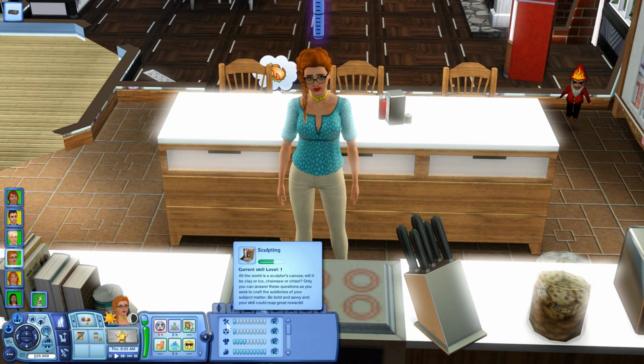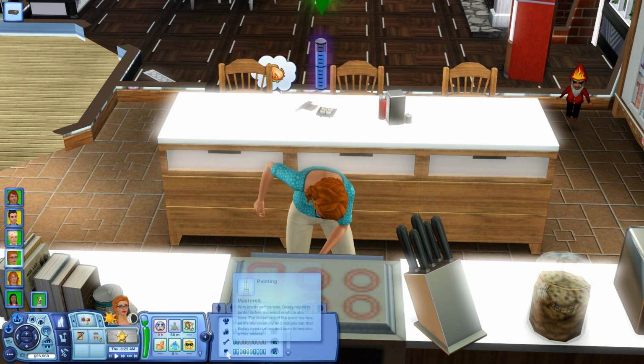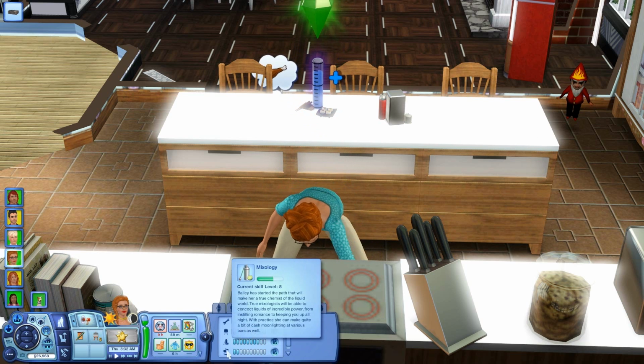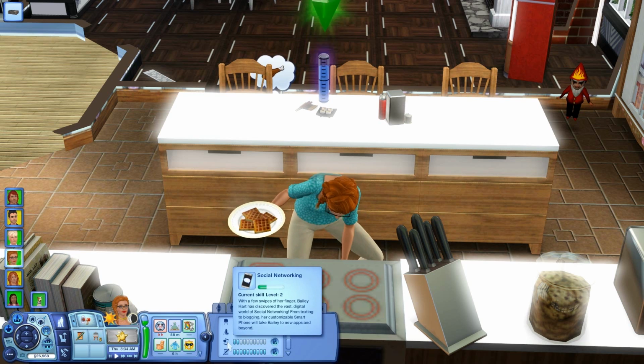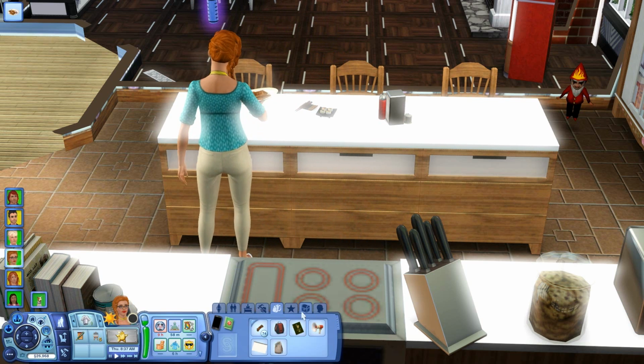She has level 1 sculpting, level 1 athletic, level 4 cooking, mastered street art. She has level 2 of the handiness skill, mastered painting, level 8 mixology, level 2 social networking, and mastered writing. She has a bunch of stuff in her inventory.